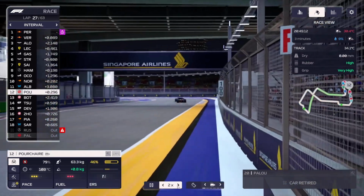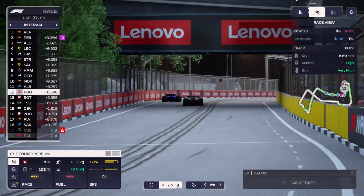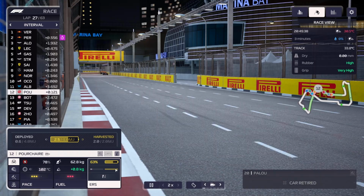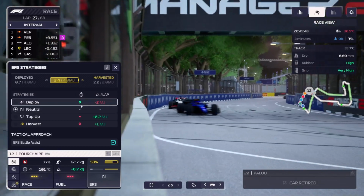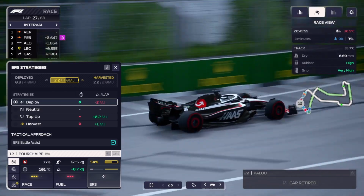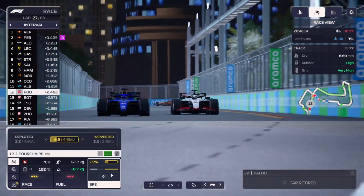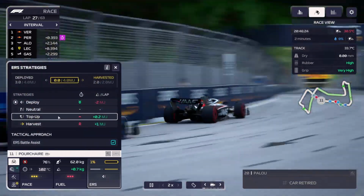The thing is we need to pass Albon here at some point, because we need to be getting up there with Norris. Alright, we're going to go deploy now, because we're about this part of the lap. We got DRS here. There we go. Keep it, stick it. All right, top up.